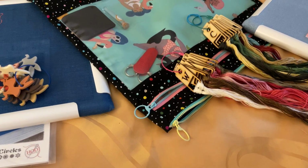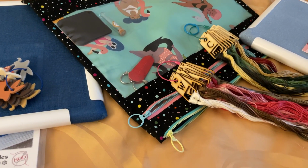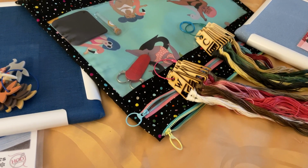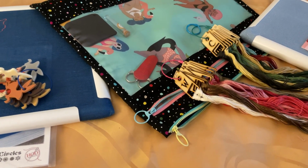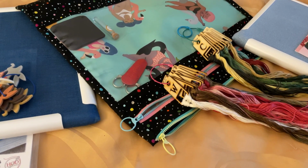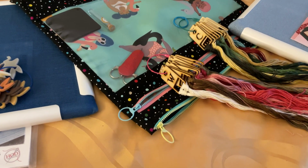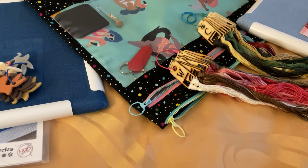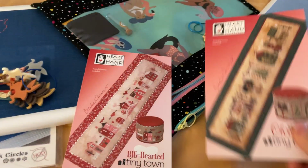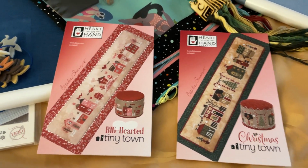But I'm here. I traveled alone from the West Coast, and I traveled light, because I'm watching everybody's Stitchcon and retreat stuff, and they're like, oh, I always bring like 28 projects, and I only put 10 stitches in the whole weekend. So I was trying to be realistic, manage my expectations. So I brought my Christmas Tiny Town and my Big Hearted Tiny Town. I got everything unpacked last night and reset up.